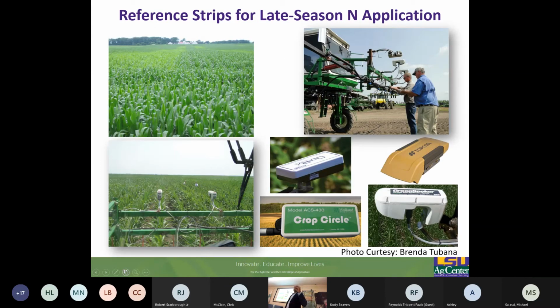So the second tool we have is a reference strip. It's very easy to establish and very easy to monitor. What you need to do in your cornfield is make one pass of nitrogen application at twice the rate. Make it more green. That's your reference strip. And do everything else at the standard rate.